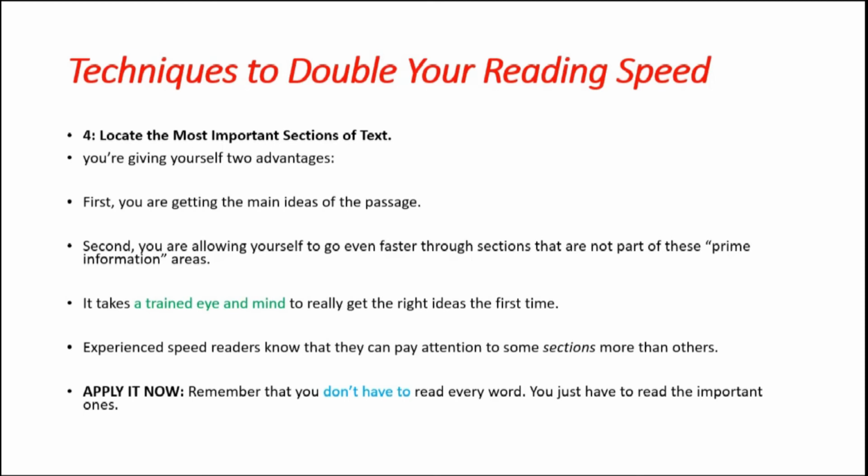It takes a trained eye and mind to really get the right ideas the first time. Just like experienced speed readers know they can pay attention to some words more than others at the same time. Experienced speed readers know that they can pay attention to some sections more than others. Apply it now. Remember that you don't have to read every word, you just have to read the important ones. Getting your eyes to automatically read the appropriate information can become automatic, but only with the right practice.